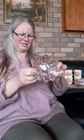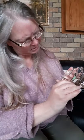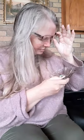I also got this lovely little glass bowl. Now, it has got a little label inside which I can't really read. It's just sweet. I thought it was nice for... sorry, the eyes are getting a bit sad. $2. It says Australian something. It was quite cute.